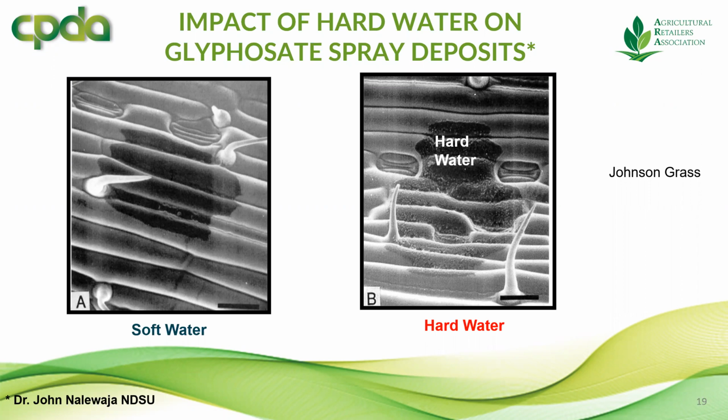And the impact of that is very, very slow absorption or uptake, or none at all. So it can be quite dramatic depending on the level of hardness. And this is a real good visual indicator of what turns into the final conclusion of lack of control.